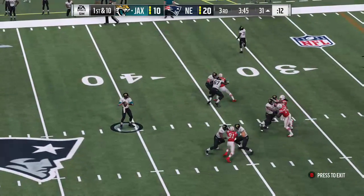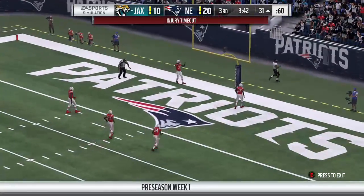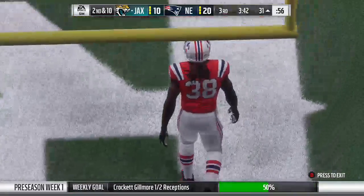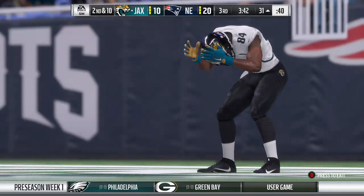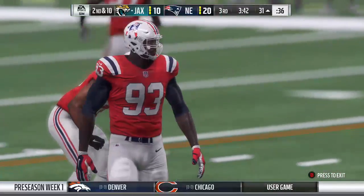and then make the tackle. He's going to fire one deep over the middle. So they took a shot on 1st down, but couldn't connect. So they're still at the original line of scrimmage here. 2nd down and 10.